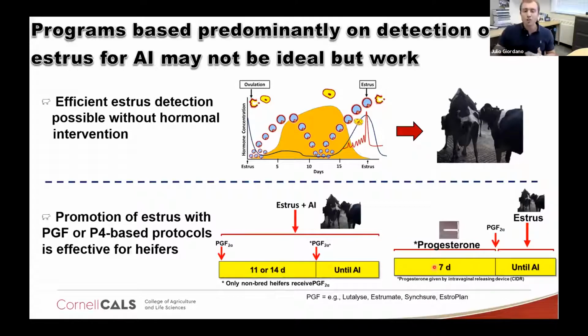The other option, again, is to use progesterone-based protocols or programs. In this case, we are going to synchronize estrus with the use of an intravaginal progesterone-releasing device. The commercially available product is the CIDR device, which I'm sure most of you are familiar with. So this is also very simple, just a little more involved in that we have to insert the progesterone-releasing device. We put it in the group of animals that we're trying to synchronize, intravaginally, we keep that device for 7 days, and we remove it.